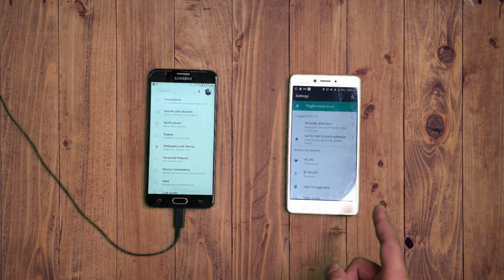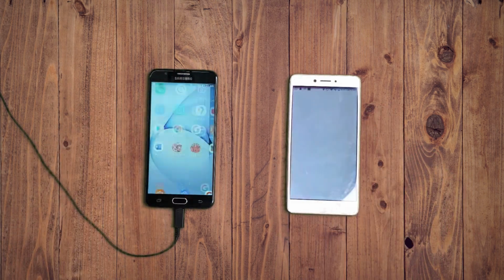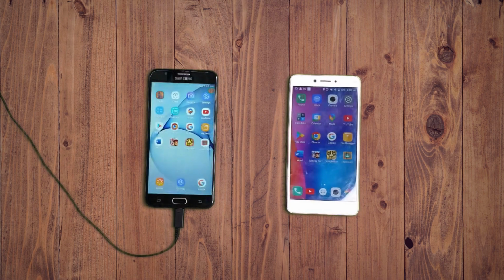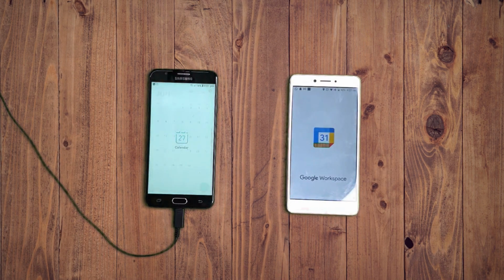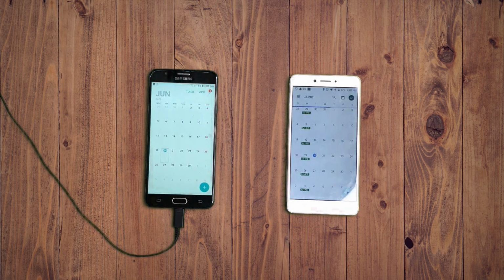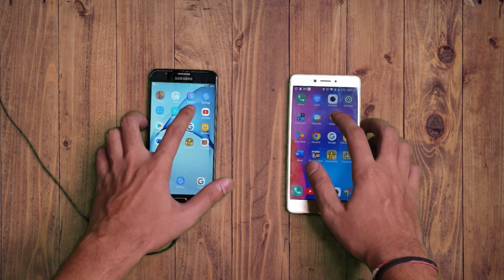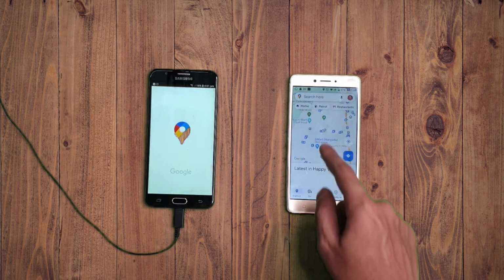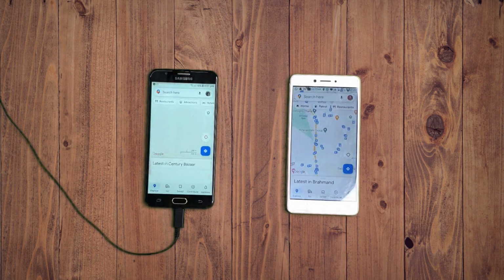That was faster on K6 Note. Let's move to calculator. That was faster on J7 Prime. Now let's open calendar. That was again faster on J7 Prime. Now let's move on to Google Maps. That was faster on K6 Note, followed by J7 Prime.